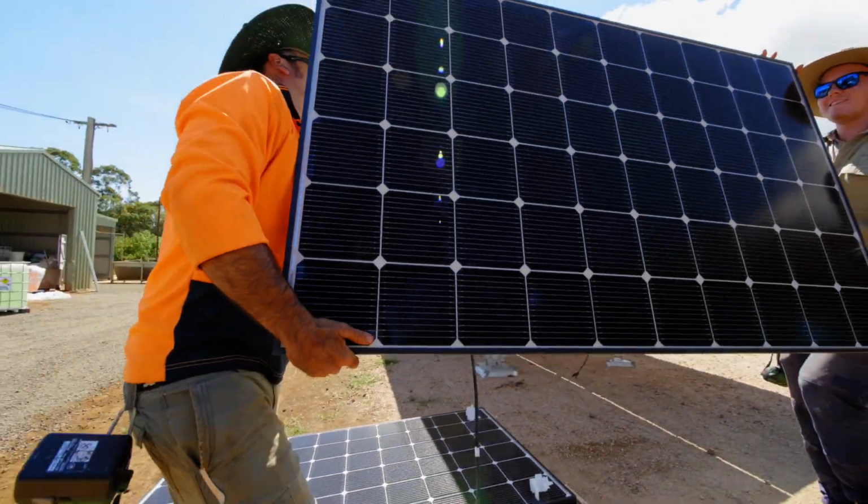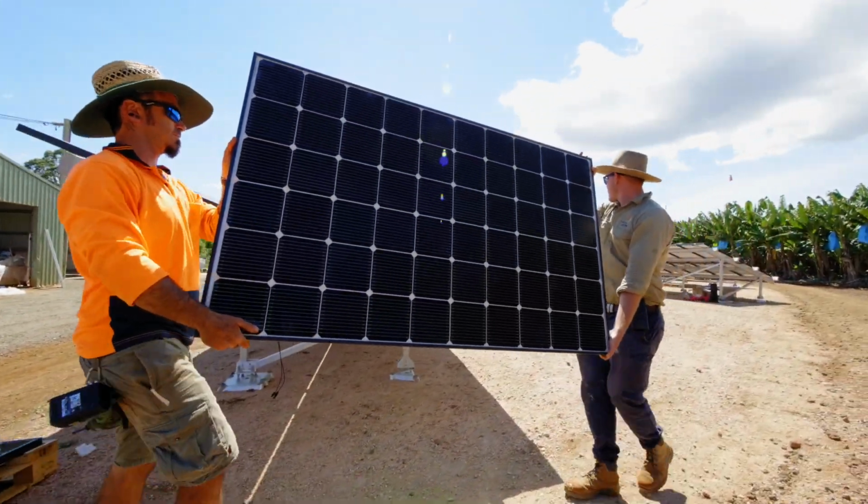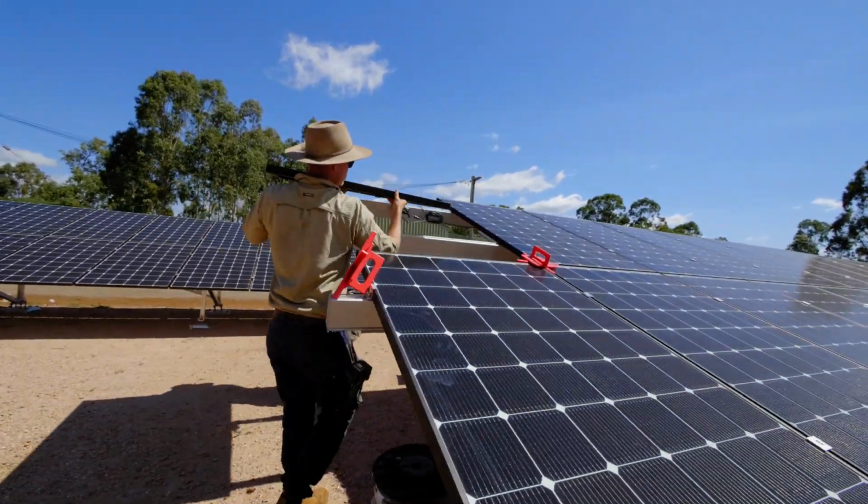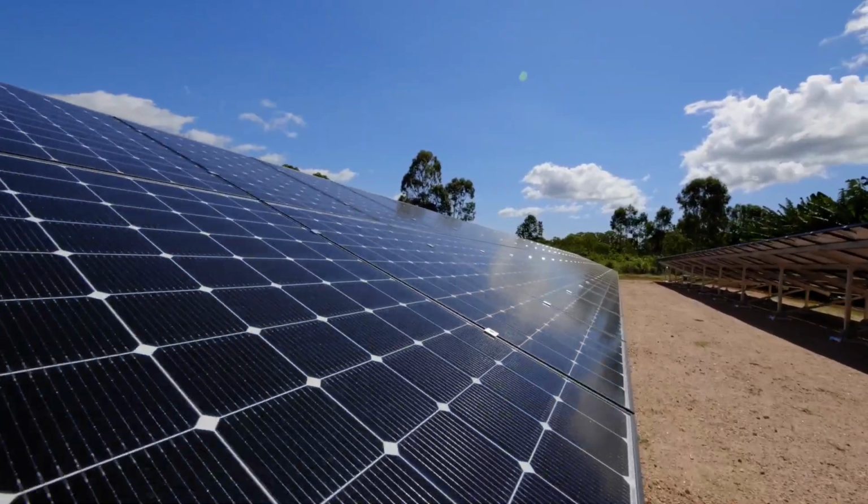Also, the type of panel that's required is the high wind loading. LG is known globally as one of the strongest Pascal rated wind loaded panels or modules in the marketplace today. So that's something that a lot of people didn't realise.